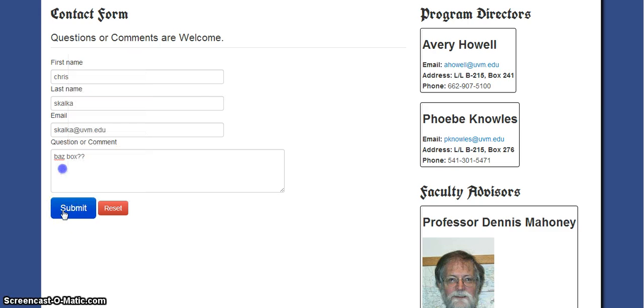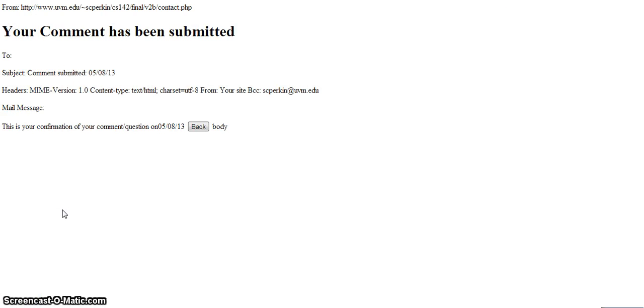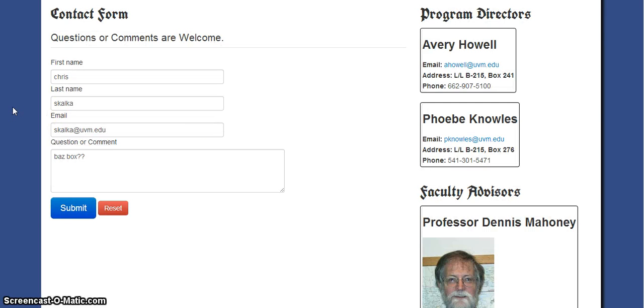Oops, that was a right click. I'm sorry about that. Oh, a nice confirmation page. This is good. I like that. Back. Awesome. So it didn't look like all the fields were required, but the error messages clearly told me which ones were.